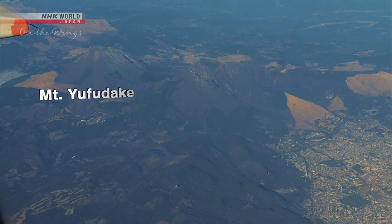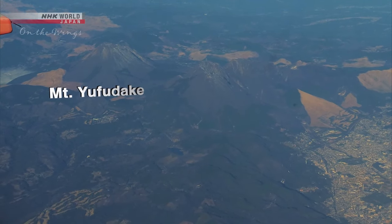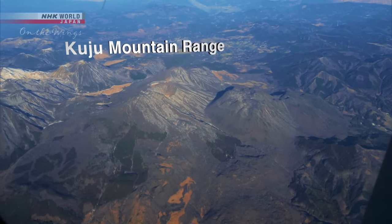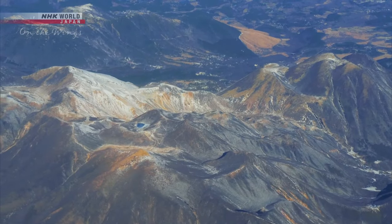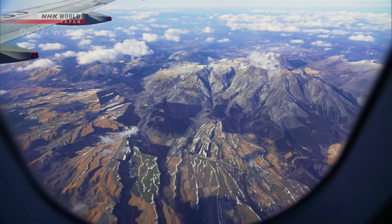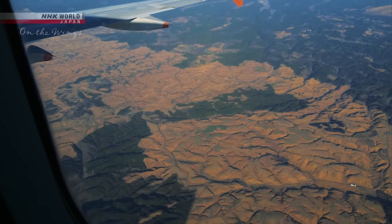From here on ahead lies a series of active volcanoes. Now coming into view is the Kuju mountain range, with peaks around 1,700 meters tall. We're entering Kumamoto, dubbed Japan's Land of Fire.